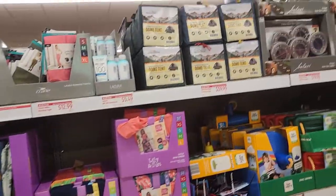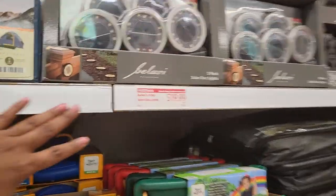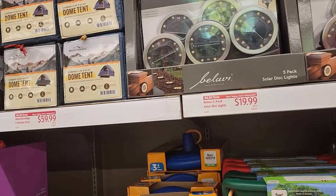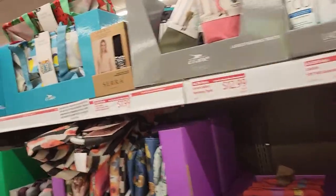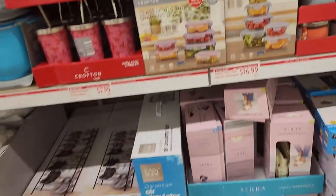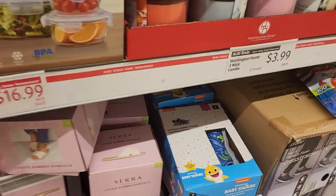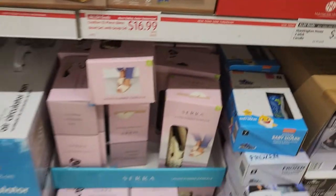Okay. They have tents that you can have a little nice camp out in your backyard. They have these little flat lights, the little solar disc lights for $19.99. That's nice. And other things, but we were just strictly coming for the planters. And I like them summer sandals right there. Oh yeah, they look super comfortable, and they probably have a nice cushion, a nice sole, and they're $9.99 too.